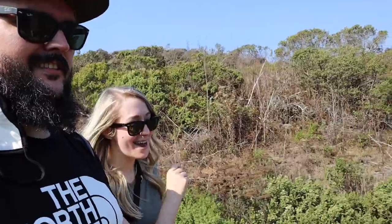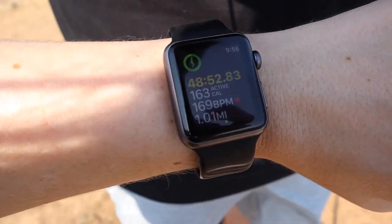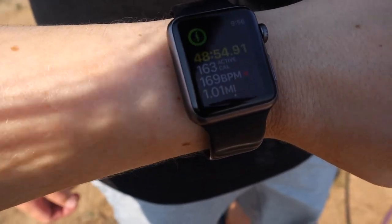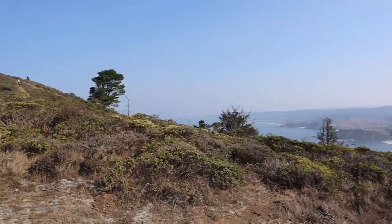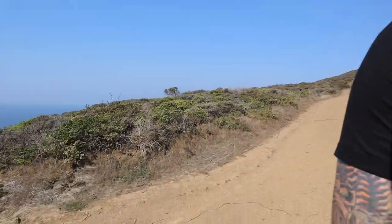Which is really good for once we get up to the top. The views will be worth it, is what I've read. But it's about the journey, right? Exactly. All right, we just finished our first mile, 48 minutes. It's a new record. It might actually be our new record. Partly because of the views, partly because of the uphill.